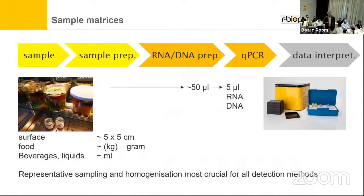So for all kinds of PCR, one has to do sampling. For example, for COVID, you know, the swabbing in the nose or in the mouth, a sample preparation, RNA or DNA preparation, a PCR setup, and finally the data interpretation. So the sampling is really the crucial step for all kinds of technology, whether you're talking about LC-MS or ELISA or lateral flow or PCR.